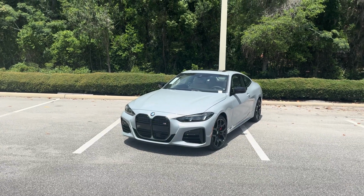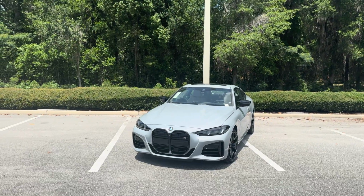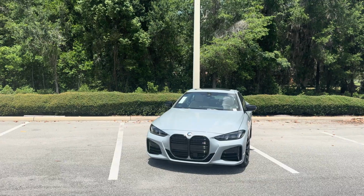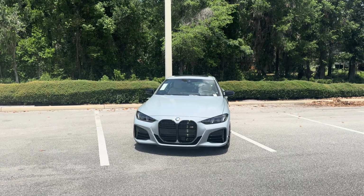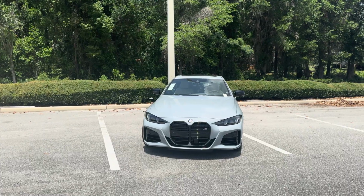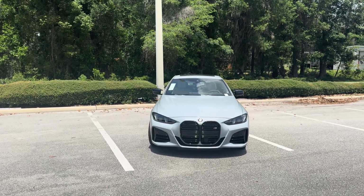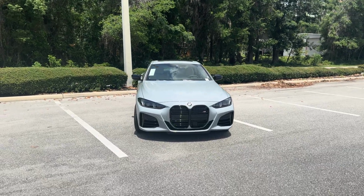We've already reviewed the $50,000 base 2026 430i and the top $95,000 M4 Competition convertible, sitting on two polar opposite ends of the 2026 4 Series lineup, both in price and performance, with the $65,000 M440i split in the difference, with an additional $2,000 for the xDrive model that you see here. What else do we get for that money?